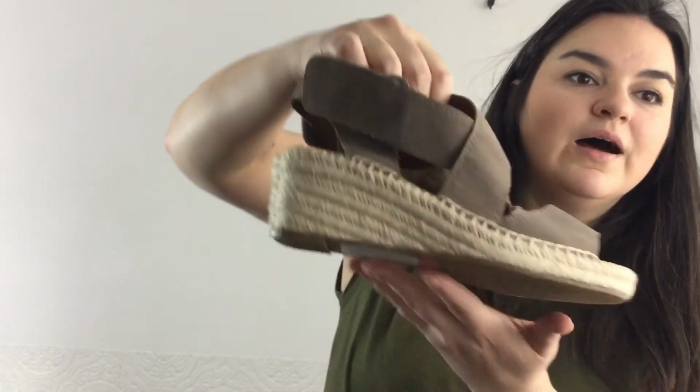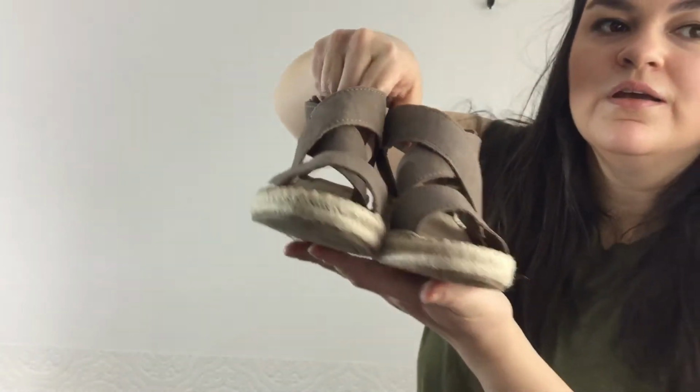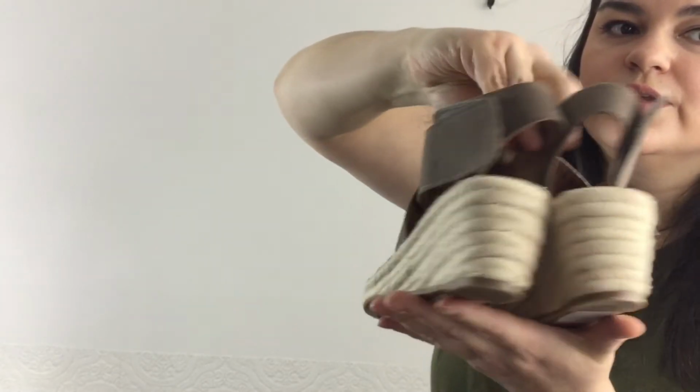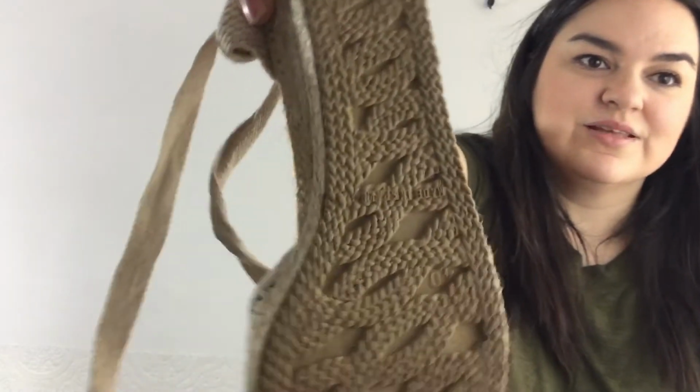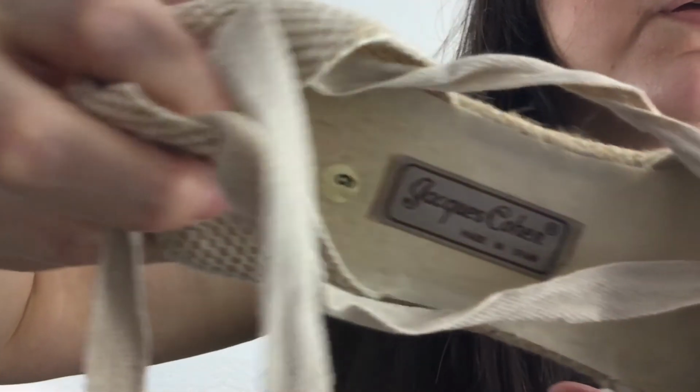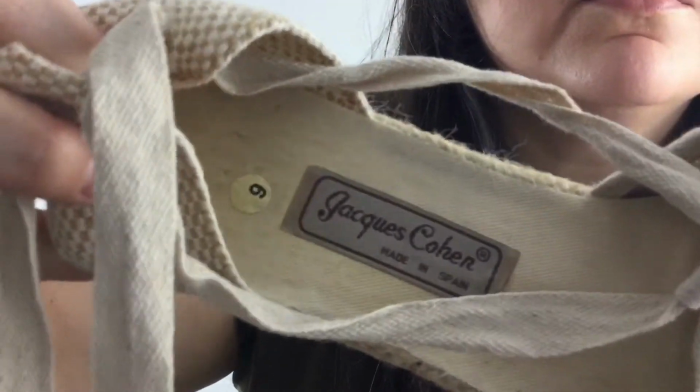Rockport. Okay. That's a solid brand. I like how these are just very versatile. These would go with so much. They're kind of that quintessential espadrille. How do you say that word? I don't know. And then they've never been worn. Best part. Okay, last up we have another one that looks like it's not been worn. Maybe it has, but I can't tell. And let's see if it'll zoom in.